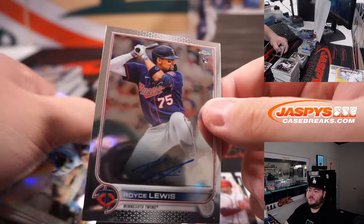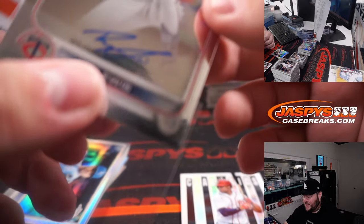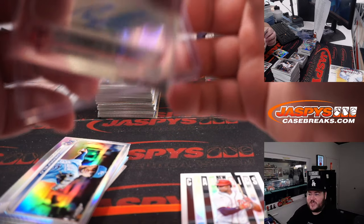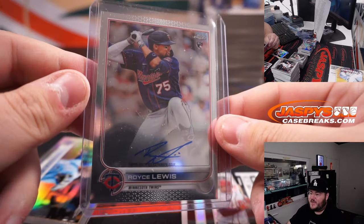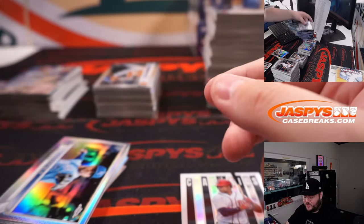Nice. First one of these. Royce Lewis, rookie auto for the Twins and Diego. Nice. Team random. One of the teams in there. Royce Lewis, one of the top prospects in all of baseball. This is his first Topps rookie card from the Chrome and his first auto that we've seen of his. Nice. Diego with the Twins.